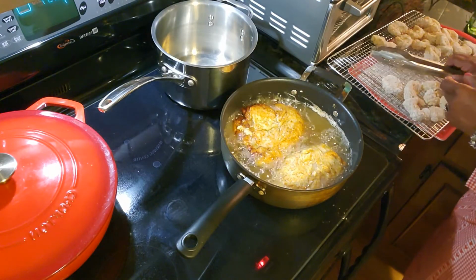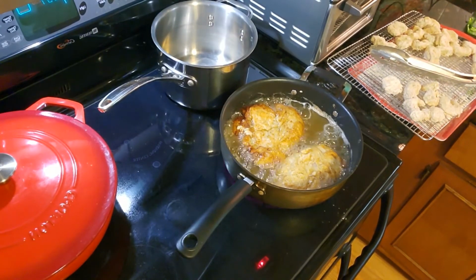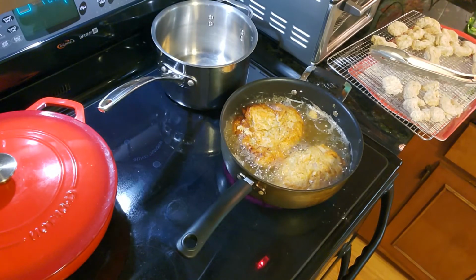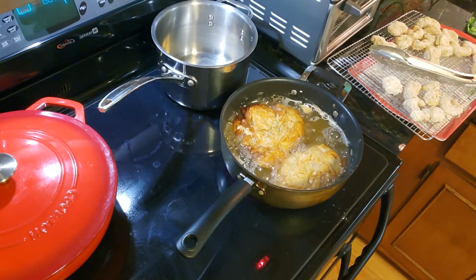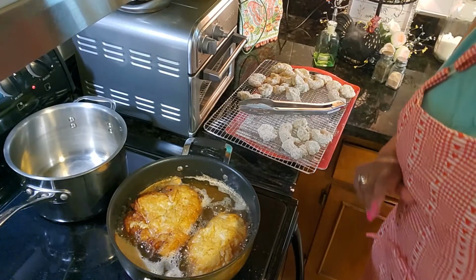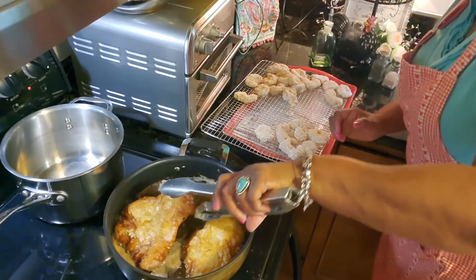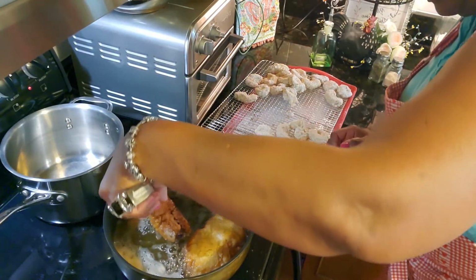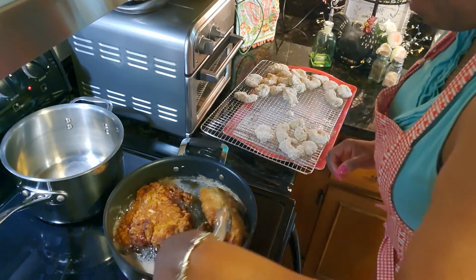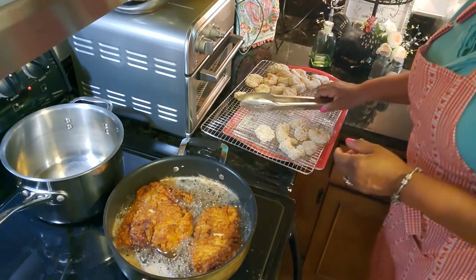Okay, now we're going to let those cook, and we're going to talk about some things. Now, while we're cooking, we're going to take a look. All right, let's take a look at our chicken. It's doing well. I turned it down just a little bit. Like I said, I want it to be done. Oh, that's beautiful. Now that's pretty. Okay. So we're going to let that work.